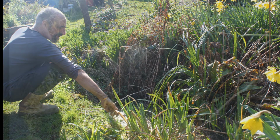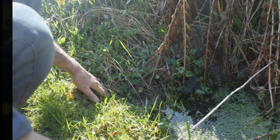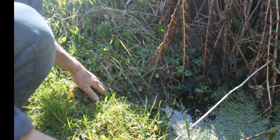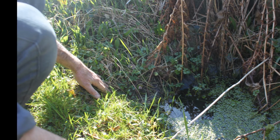You have a few goldfish in it, but that just gives me more visual interest. It means that kids don't just walk past without looking at it. Of course, they go, oh look, there's fish. Yeah, it draws people in, doesn't it?